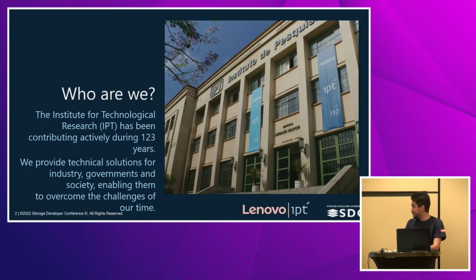We come from the Institute for Technological Research in São Paulo, Brazil, that we can abbreviate as IPT. And for 123 years, we have been contributing, providing technical solutions in many different areas for the industry, our government, and society in general, contributing for the technological development of Brazil.